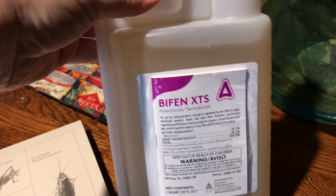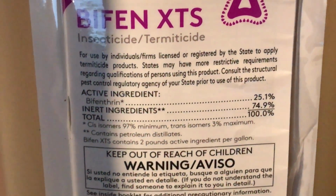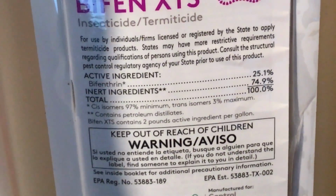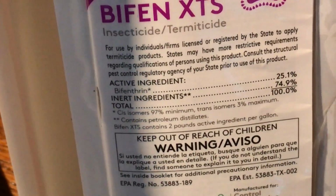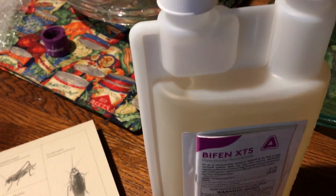So I went on to Amazon and I bought some of this chemical. And this is what it is. Let me see if I can zoom in a little bit. If you look right there where it says the active ingredient, I think it's called bifenthrin. I don't really know how to say the name of this chemical, but you see the 25.1%? That's a really high concentration. You're not going to find that in a Raid can or anything like that, because this is a concentrate. You measure it out, squeeze this, measure this out, and then you do it by the gallon. And I've got a gallon sprayer for that.